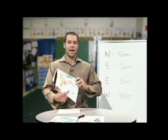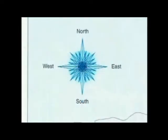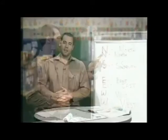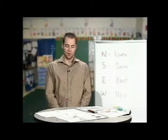North is usually at the top, but not always. To know for sure where north is, look at this. This is a compass rose. On a compass rose, you will see where north, south, east, and west are. Many times, they just use the letter to represent the word. Now let's look at some more examples of maps and how they show where north, south, east, and west are.